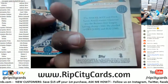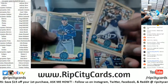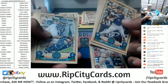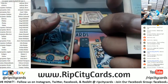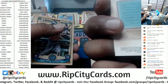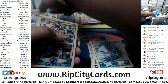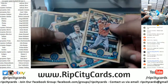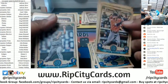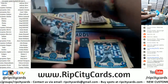The no-name Yelich Brewers variation. Nice. A Babe Ruth for the Yankees. Short print. Code 323. Pretty freaking sweet. Wheel of Fortune, Arenado, Rockies, tarot card.